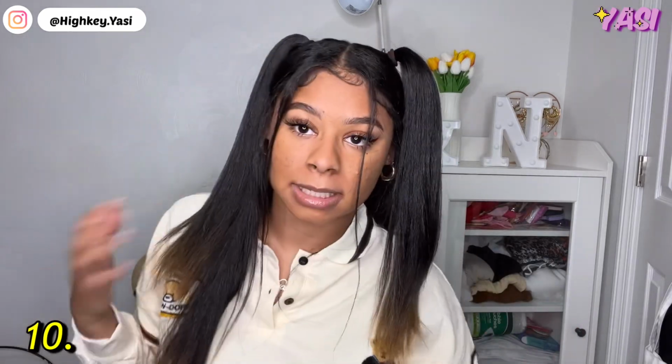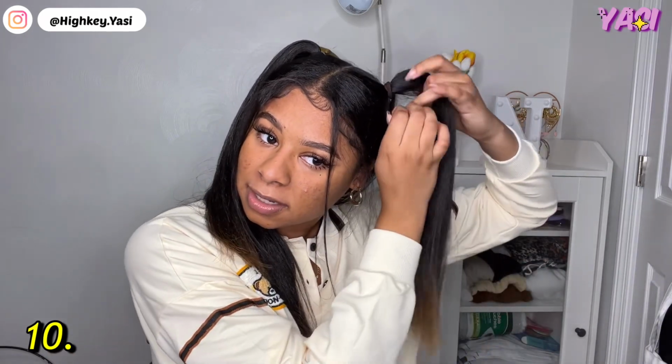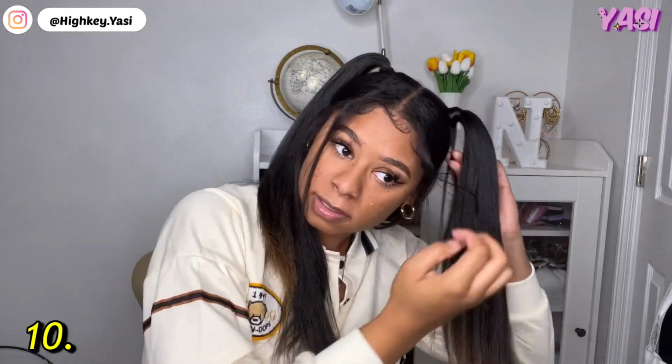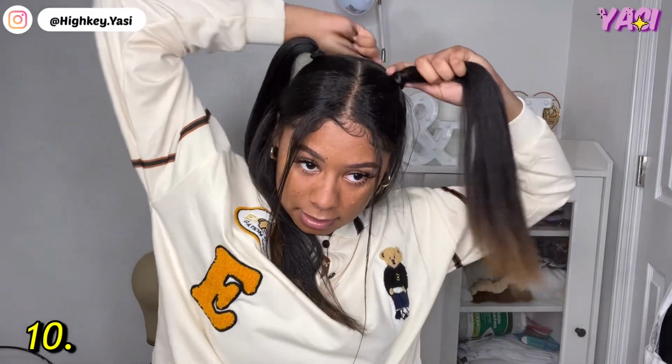So you could leave them like this, but you know how I am. I like a little extra pizzazz and a clean look. So I'm just gonna take a little strand of hair and wrap that sucker around here. And I also like how when you do this, it lifts your ponytail up a little bit, depending on how you wrap it. So yeah, I like that.